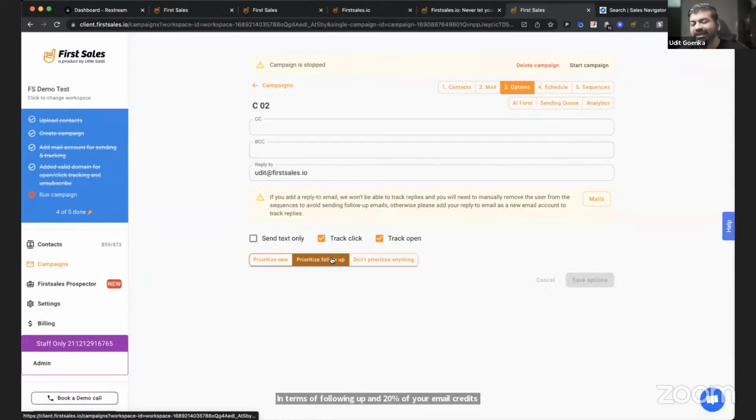Now, when you do that, ESPs absolutely love you, because you are sending more emails to your existing prospects rather than contacting new people all the time and contacting a lot of people at a time. We have been able to crack this by building prioritization, and we have seen our customers generating up to 7x better results as compared to any of our competitors.